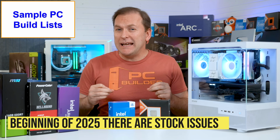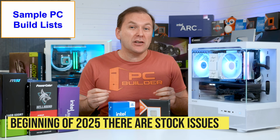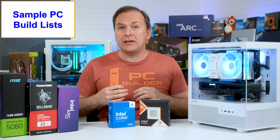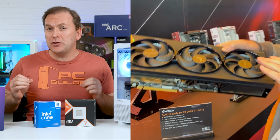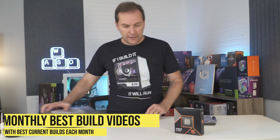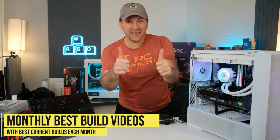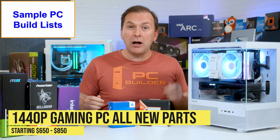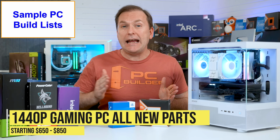So how much do you need to spend on your PC build? Well, I'm doing this at the beginning of 2025, and since the new graphics cards are still launching, a lot of this stuff is out of stock or it's just higher priced. So hopefully if you're watching this in a couple months or later in the year, these prices should come down. And we regularly do monthly best build videos, which will be linked down in the video description for something more current. Right now, you can build a great budget gaming PC aimed at 1440p gaming for between $650 and $850.